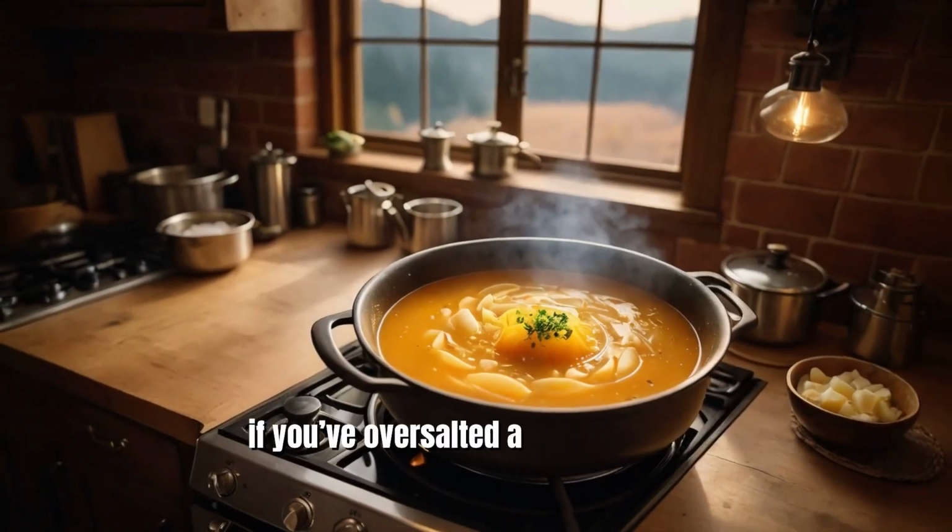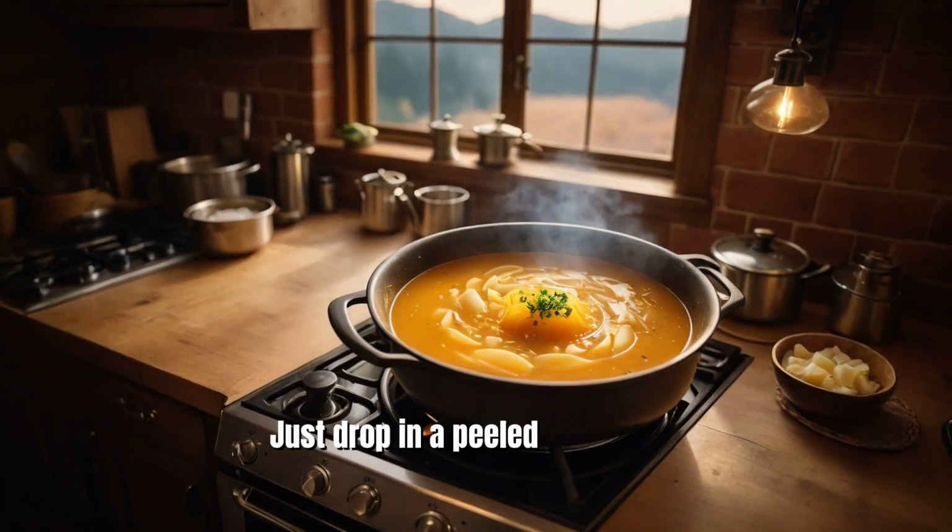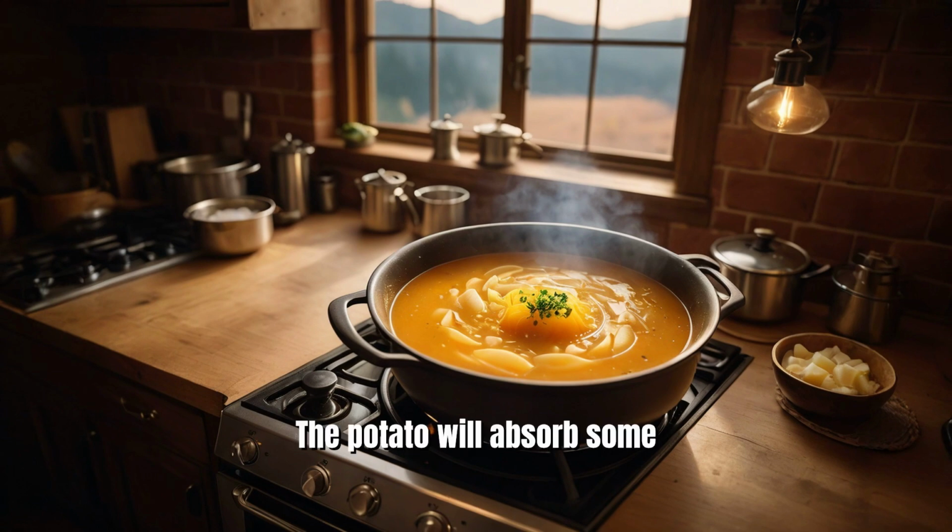Fourth, if you've oversalted a soup or stew, don't panic. Just drop in a peeled potato and let it simmer for a while. The potato will absorb some of that excess salt, saving your dish from disaster.